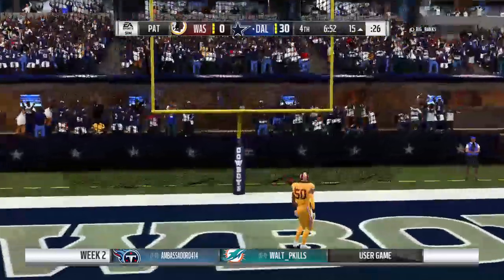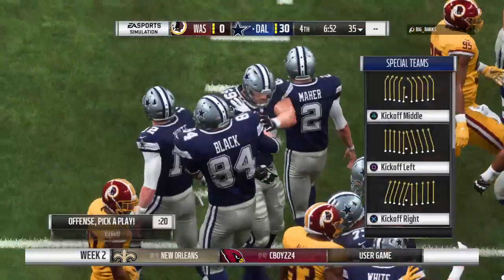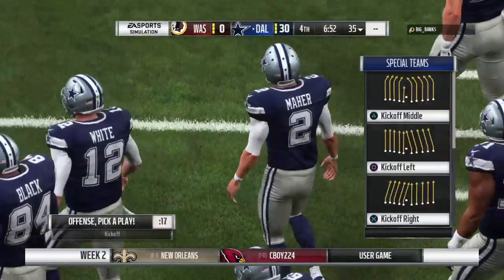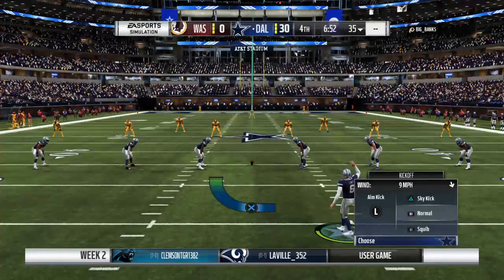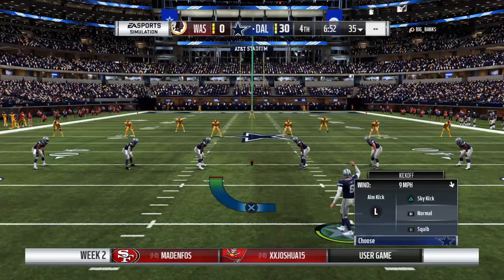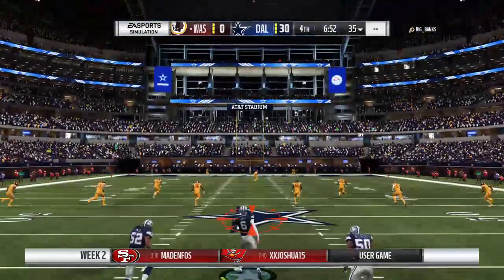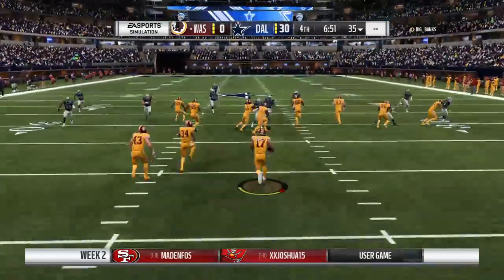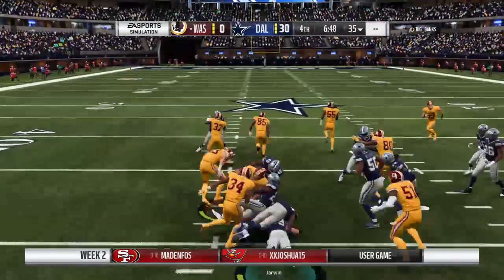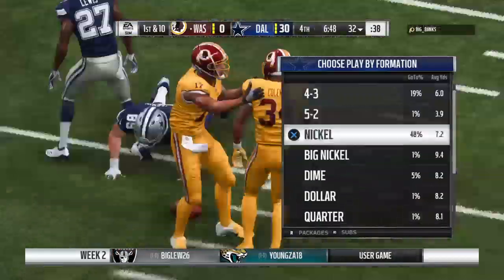And it's no good on the PAT, so they can't add on here. And our score is going to stay right where it is. The kickoff team on the field now as they will send this one away. This will be fielded at the 6. Solid return, pretty good field position. They'll start at the 32-yard line.